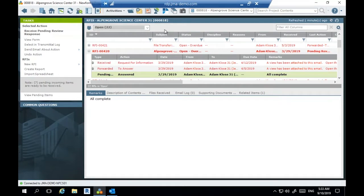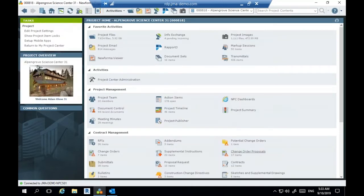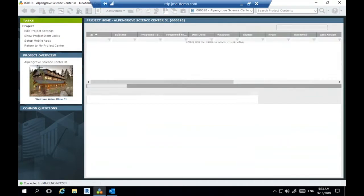With RFIs as well, what generally happens is that questions will obviously instigate variations, and with those variations we have a process in Nuforma called change orders. To instigate a change order, we use a change order proposal. If I go back to the home page and into change order proposals, you'll find it's a very similar look and feel to RFI.